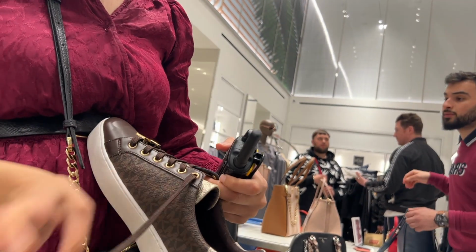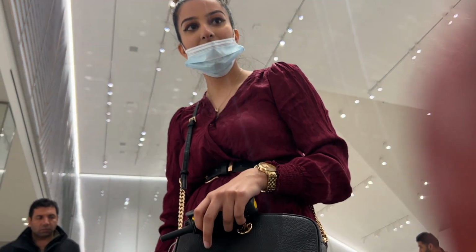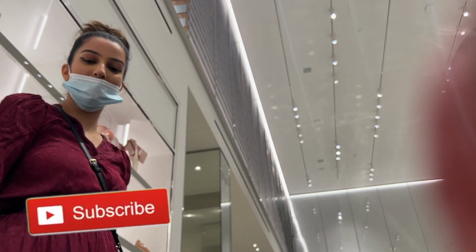Most people size down. Try these on, and if they're too small, I'll get you the size up. It fits, but I would want a bit more room. Bigger. Yeah, cool. So 5.5 maybe? 5.5 or 6, yeah? I don't think these come in half sizes, but I'll check with you. Okay.